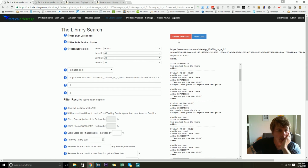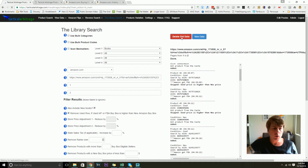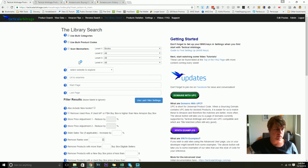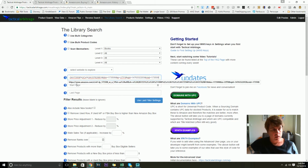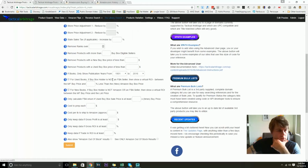Let me delete this data. I'll run the same scan again, and I don't know for sure that I'm going to see these particular items get triggered, but I'm going to check again. Another 2-page scan. Same filters, but this time I'm going to tick these two as well, and I'll at the very least explain them even if they don't show up any results.